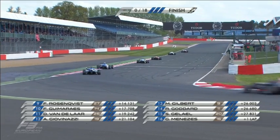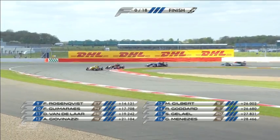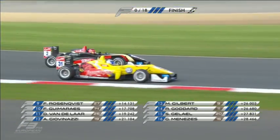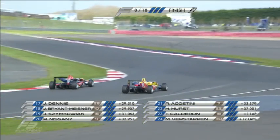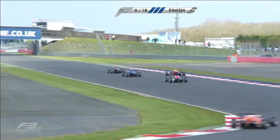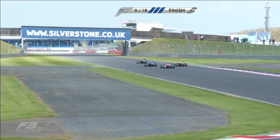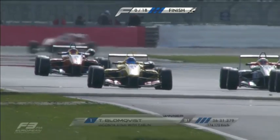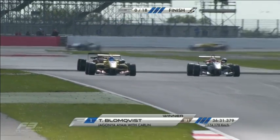Lucas Auer, fourth in last year's championship, has a solid start in fifth. And Prema Power Team get their man, Nicola Latifi, the Canadian, home in sixth position. Sorrell is seventh, Jones in eighth, Rosenqvist ninth. Guimaraes held on to the final top 10 position. And the final point, he was 1.5 seconds clear in the end of Dennis van der Laar, who just left it a bit too late to try and come up to him.